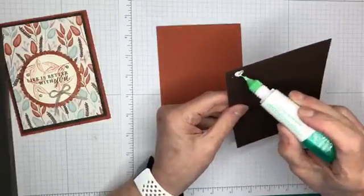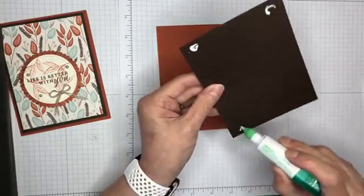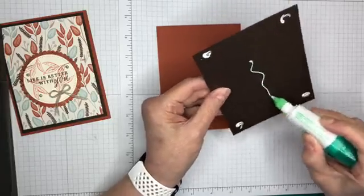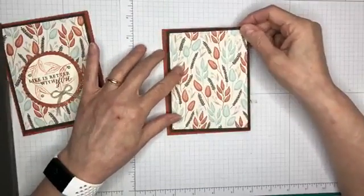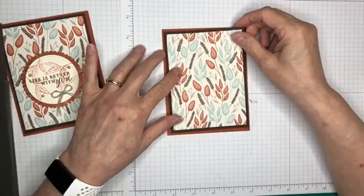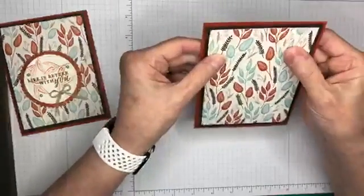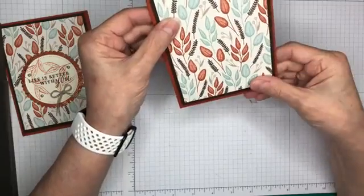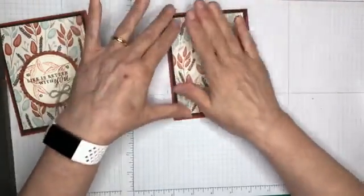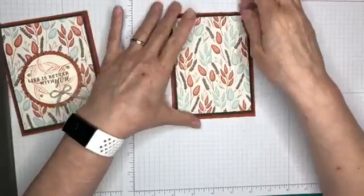And we'll go ahead and put this on. We could have popped it up, but we'll put this on the front of the card. So again, really letting that pretty designer series paper do all the work. We get to take all the credit for the pretty card, but the paper does all the work.